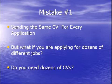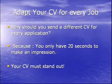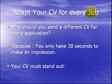Okay, so let's take a look at mistake number 1, which is sending out the same CV for every job application. So you may be thinking, well, if I'm applying for a lot of different jobs, does this mean I need dozens of CVs? Well, what you actually need to do is to adapt your CV for every job that you apply for. And you may be wondering why you need to do this. And the reason, quite simply, is this.